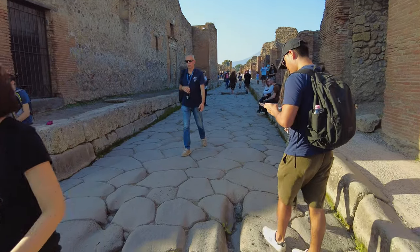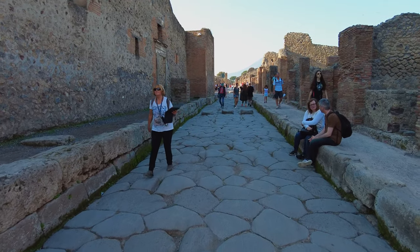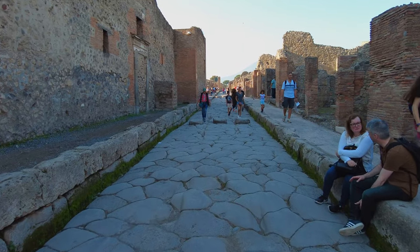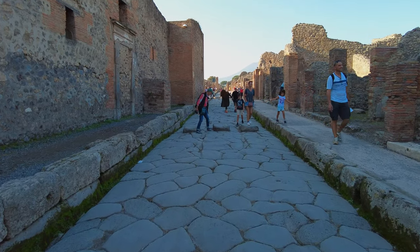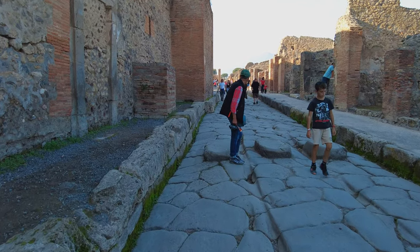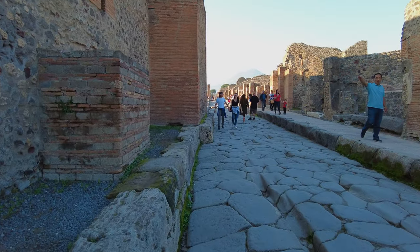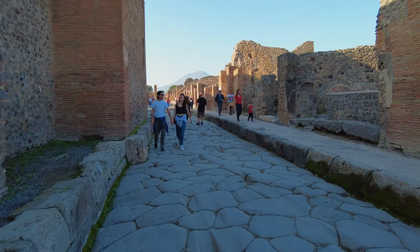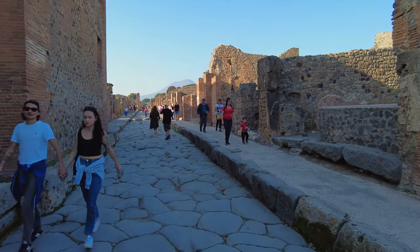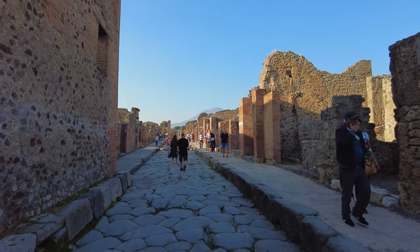You can see some of the ruts in here, they say, are from use of chariots or wagons, that sort of thing, where they would go on either side of these rocks. Now, some of these rocks are quite tall, which means the axle must have been quite tall, and I also have to kind of wonder how the horses handled it.